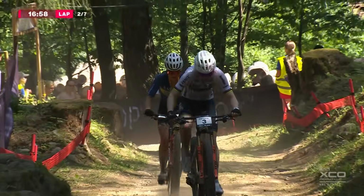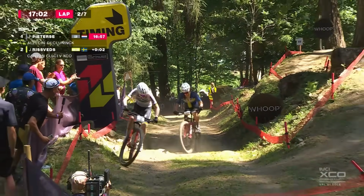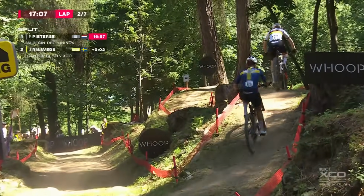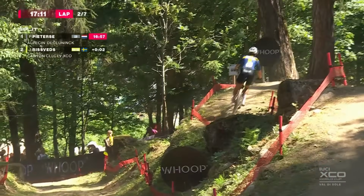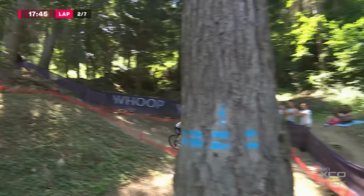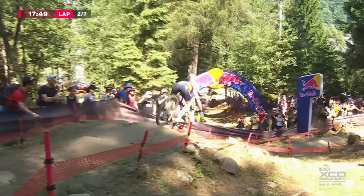Here we go, back at the front though. It's still punch and counter punch. Puck Peterson now leads up this climb, swings out just to get a better line up that last little punch. These climbs are so steep. They're about 20-30 seconds long, and this looks like a gap now forming between Puck Peterson and Jenny Risvids.